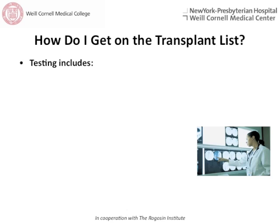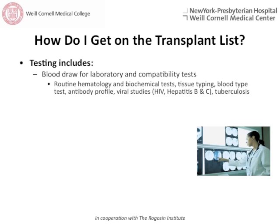There is a comprehensive panel of blood tests that are performed prior to determining your suitability for transplant. These include both standard laboratory tests as well as tests to determine blood type and cross-match compatibility. The standard tests include blood chemistry and hematology, as well as tests to look for infections such as HIV, hepatitis B and hepatitis C, and tuberculosis. All patients will need a chest X-ray and an electrocardiogram, also known as an EKG. Patients will also require either an abdominal ultrasound or CT scan.